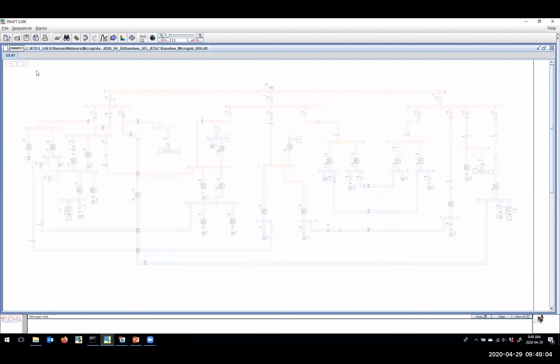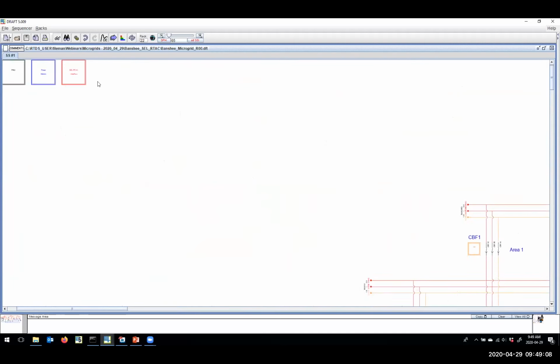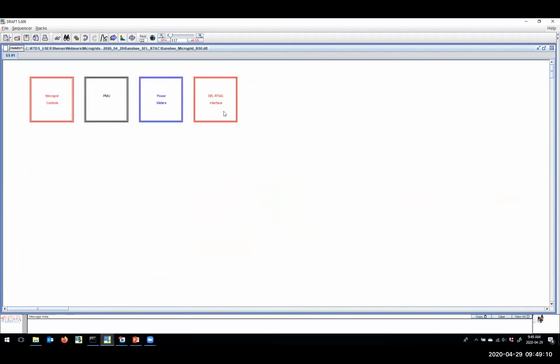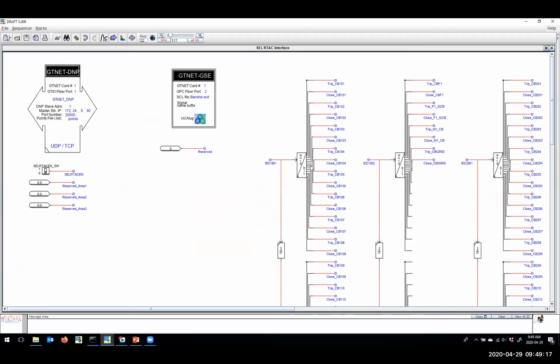What I'd like to do now is show you the components associated with the interface for the simulation case. Those components are contained in this hierarchy box here. Now, if we open this hierarchy box up, we can see the two GTNet components, one for the DNP3 communication protocol and another for the GOOSE Messaging communication protocol.